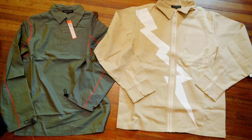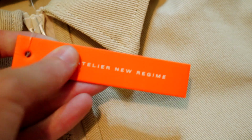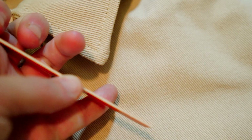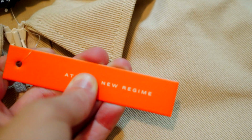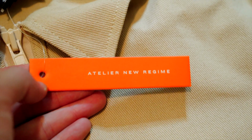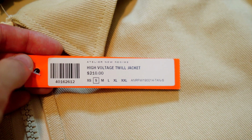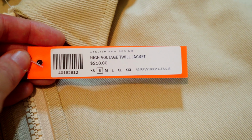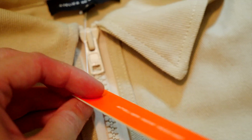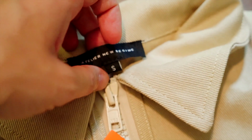Now let's take a look at the retail tags that come with one of these. So what you get is a thick piece of kind of foam, it feels like a thick foam. You can't really bend it or anything. Of course, it's orange with that Atelier New Regime print on it. And on the back, you get another one of those long rectangular stickers. It looks identical to the one that was on the bag. And that just has some clear plastic here that goes right into the size tag at the back of the neck.